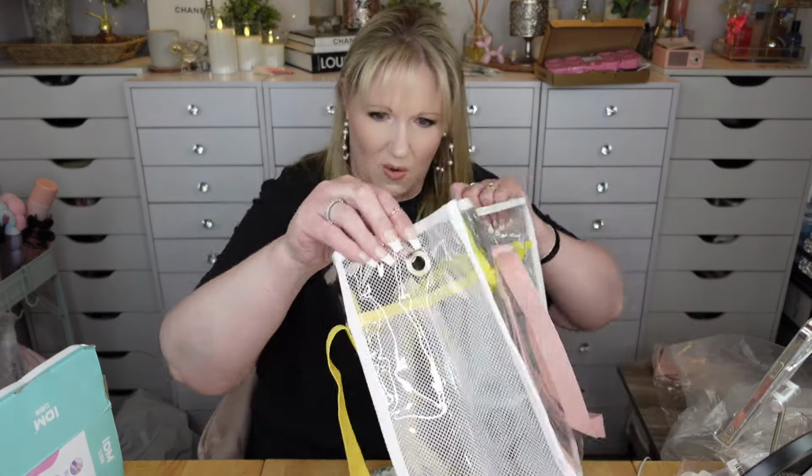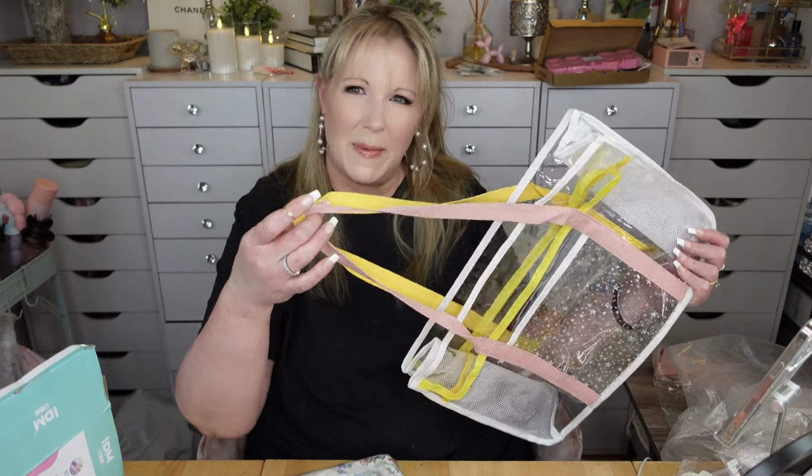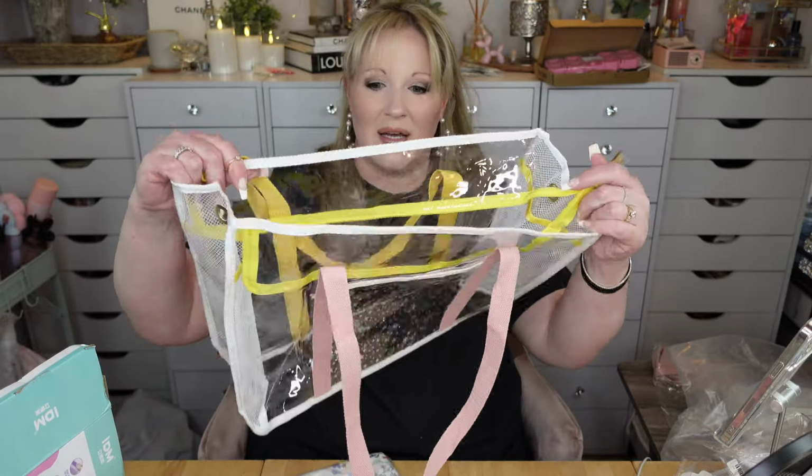I'm not sure what these little holes are for on the side. I think the other one has blue and maybe green straps, and then they had the pink and the yellow. Nice little size. I do like that it has that zipper inside. That was $9.99. It's extra large. I think they also had a different size.